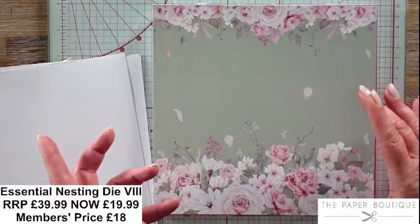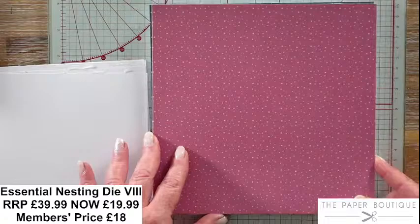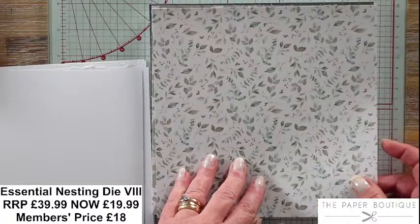Or for a card front, put one of your die cut toppers in there. They work beautifully. The perfect companion to any floral is a geometric, and we've got this lovely speckled polka dot on this gorgeous dusty rose background. Then we've got these gorgeous leaves, and these work so well with that beautiful pink.